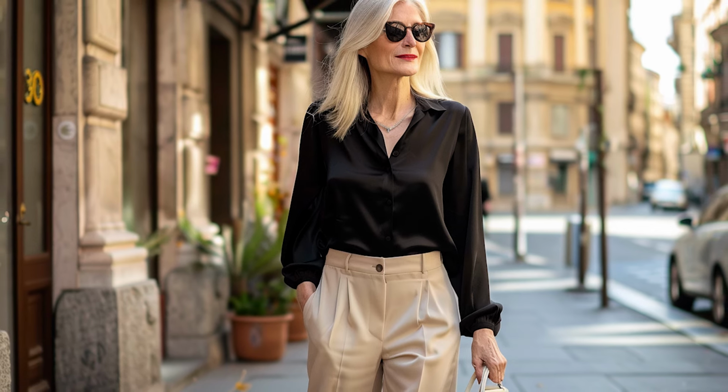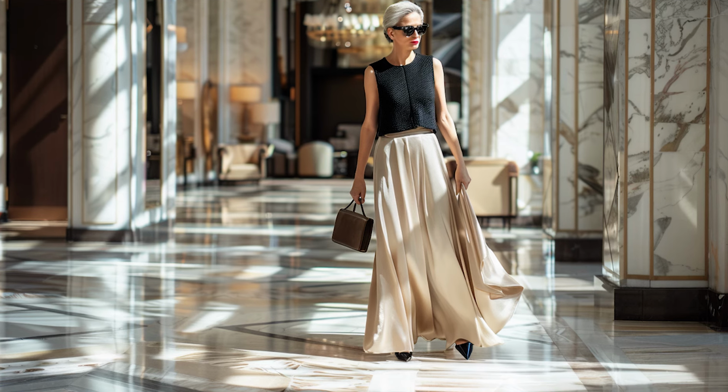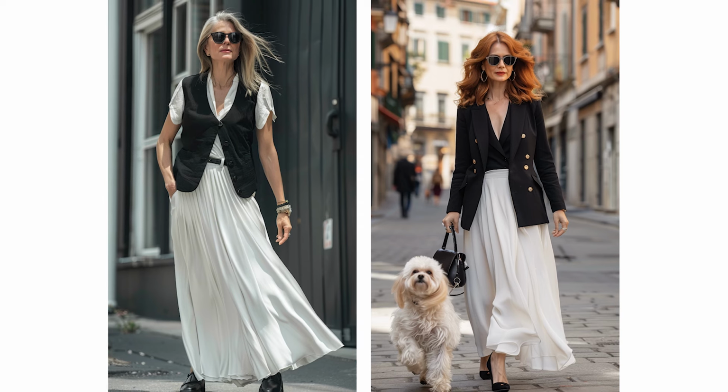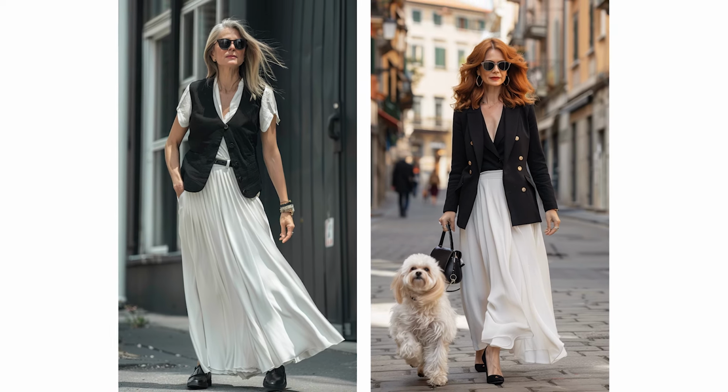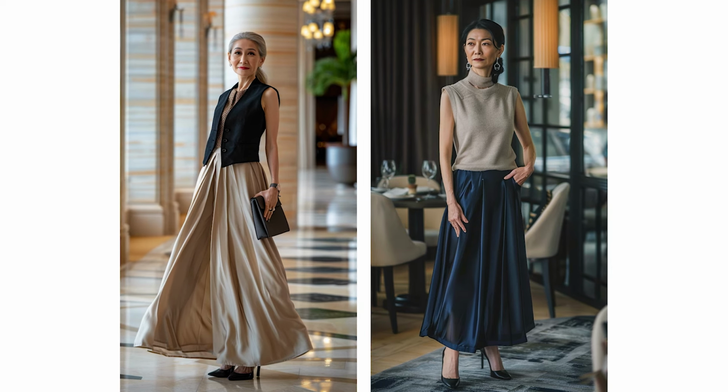Pleated skirts add a touch of feminine elegance to the old money wardrobe. Look for high-quality fabrics like silk or wool, and choose classic colors like navy, beige, or black. A navy pleated skirt can be paired with a white silk blouse and pumps for an elegant daytime look.